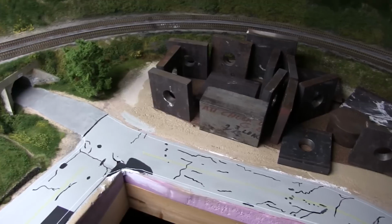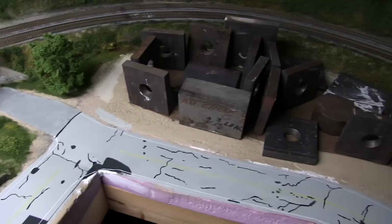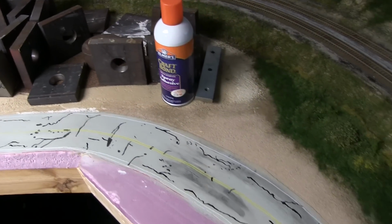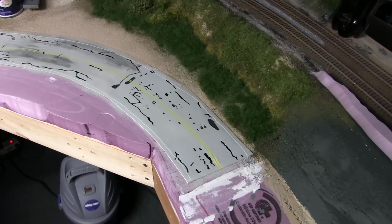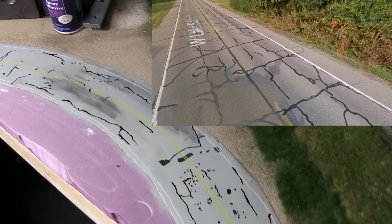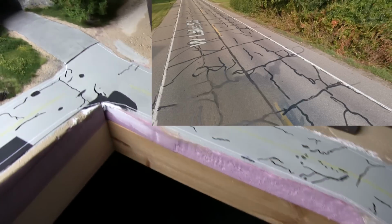But what I did was on the road, went ahead and striped it, and then tarred it up using the reference for the roads that are around me, and mucked it up a little bit. I know it might look odd, but the roads around me look a lot worse than they do in your mind's eye. You think they're nice and smooth and perfect, and really they're not.